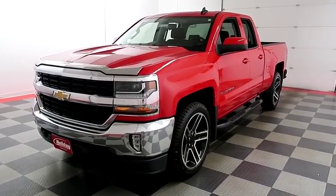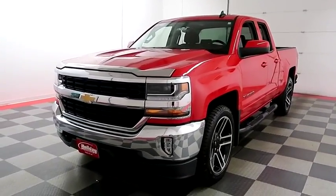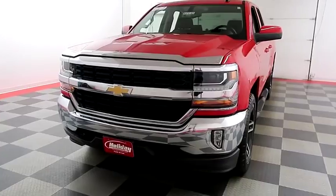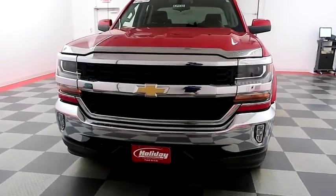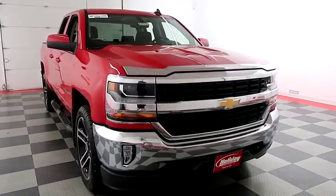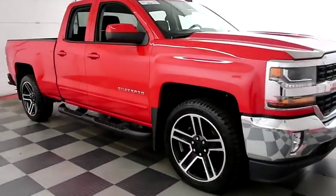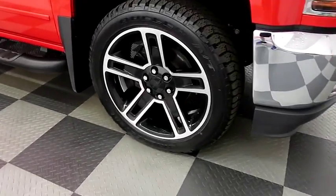Today we're going to take a look at a 2017 Chevy Silverado 1500. Stock number is A7970. Starting right away up front, you have factory fog lamps and easy access heavy-duty tow hooks, chrome bumper and grille. A look down the passenger side.